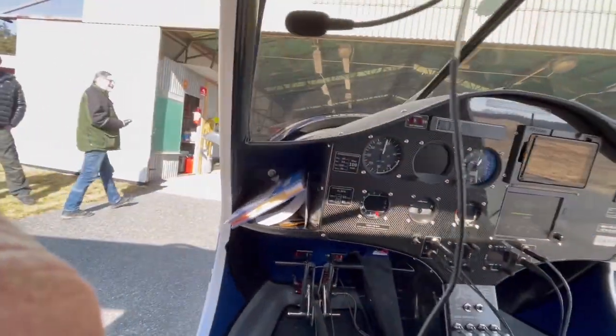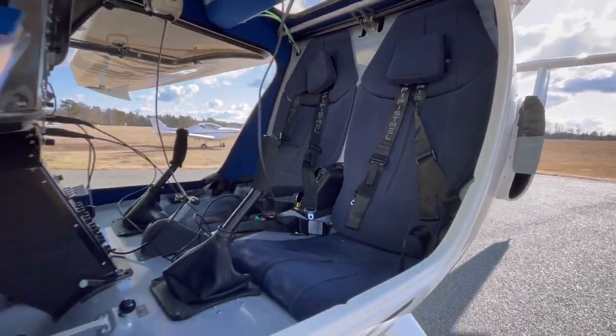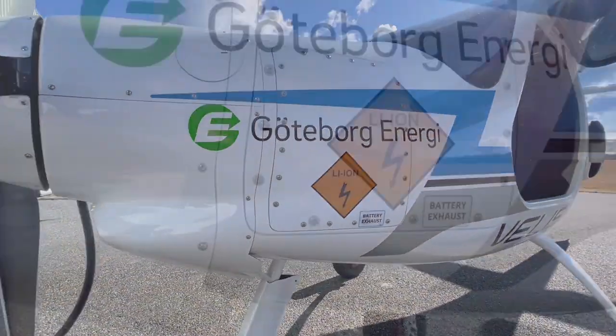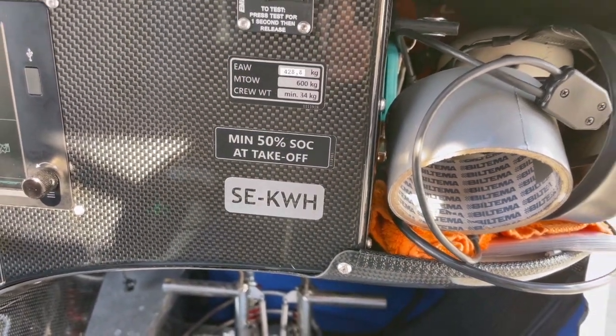But you of course need some reserves, so I would say maybe you can take a flight of up to 40 minutes in the best cases. Anyway, the max takeoff weight of this type of aircraft is 600 kilos. So it's a small one, of course, only for two persons. So you see that in the video. Look at the registration. I mean, how cool is that?